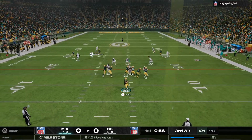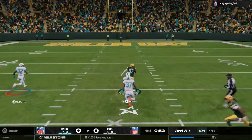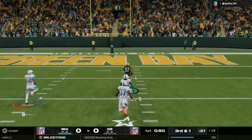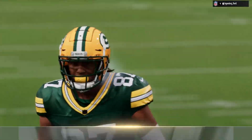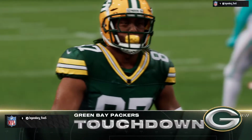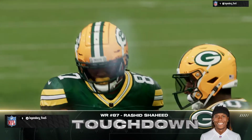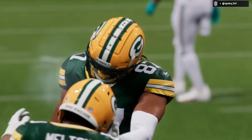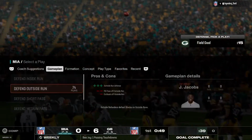Levis sets up to throw here. Going for the deep ball. And got his man, complete. Now he breaks free in the middle of the field. Touchdown, Packers. A big play there, with a lucky number 13 touchdowns now on the year. And the Packers will claim the early lead as they're on the board first here tonight.